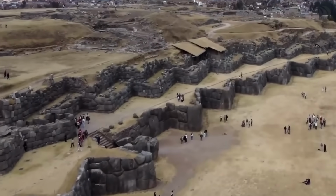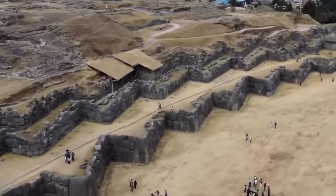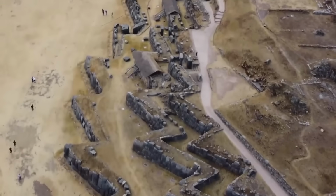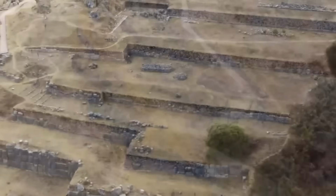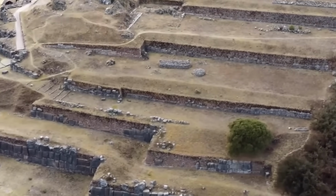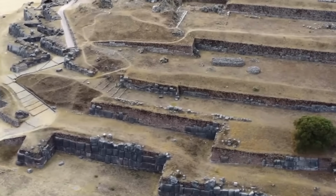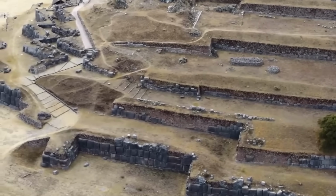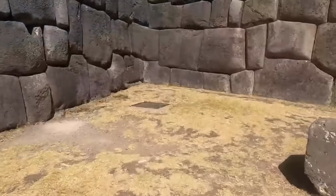Sacsayhuaman, a formidable fortress-like complex overlooking Cusco, is a prime example of this unique building style. Its massive walls are composed of gigantic, multifaceted limestone blocks. Unlike the uniform, rectangular blocks found in many other ancient civilizations, these Inca stones often have dozens of angles, curves, and unique shapes. Yet, each stone is meticulously shaped to interlock perfectly with its neighbours.